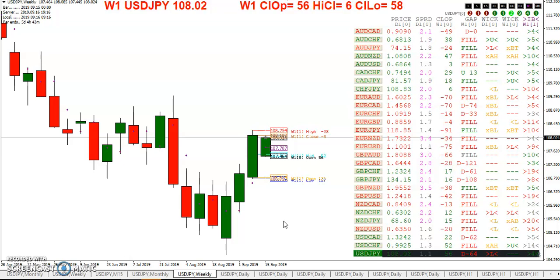So for all intents and purposes, it filled the gap. And as I mentioned before, it doesn't have to fill the gap for you to profit off of that movement. Just the same as with the pivots, it doesn't have to hit the pivot so long as you get the direction right. So just to let you know, I had placed my targets at 108.00, and as you can see, price is at 108.03. So the target was met. Why did I do that? Why didn't I go for the fill? It was really at 108.08.